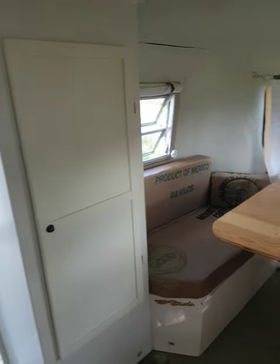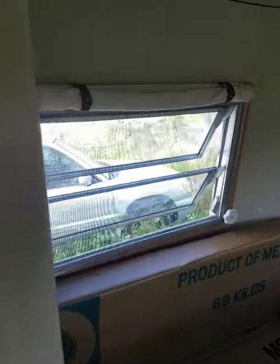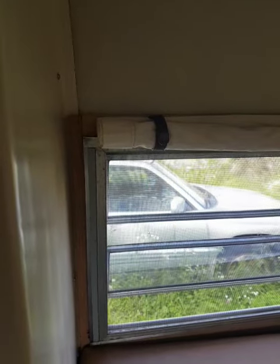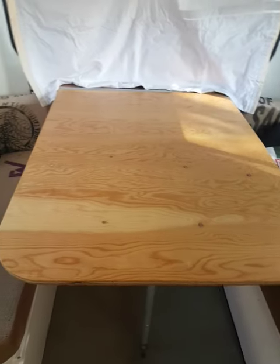So, closet. More coffee bean bag furniture. All my windows have been resealed and they're installed with stainless steel screws from the outside into pieces of oak. Birch plywood for a countertop and table.